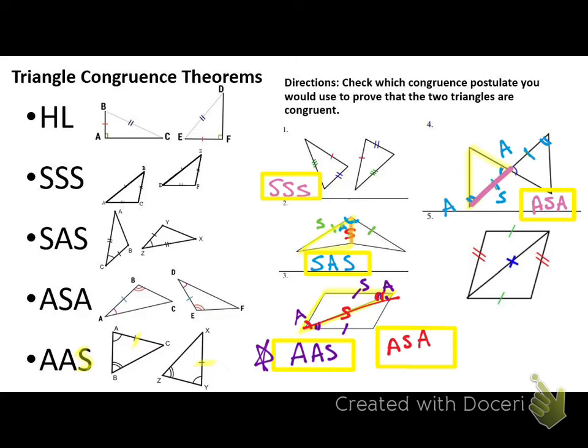And then last, we've got a side congruent to a side congruent to a side, and then again they put this X. It's because this is the side they share, and I think they're just trying to help you. So you have three sides congruent to three sides. So the only one that we didn't have in those examples was HL. So anytime you see a right triangle, you want to ask yourself, is it hypotenuse leg? And then go from there.